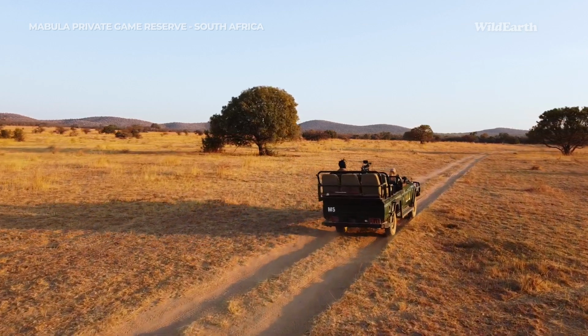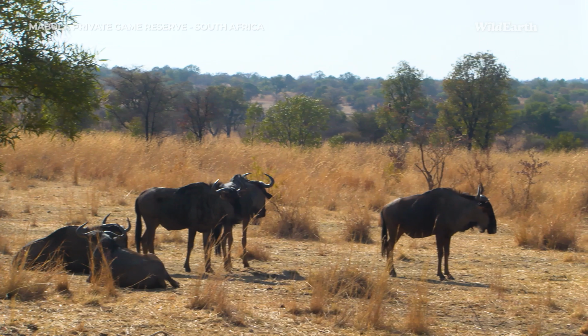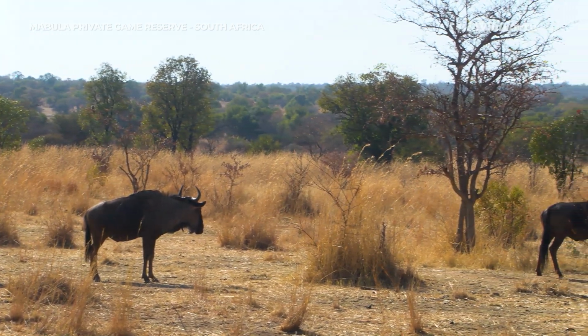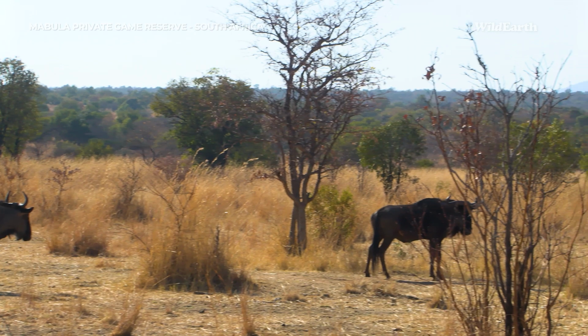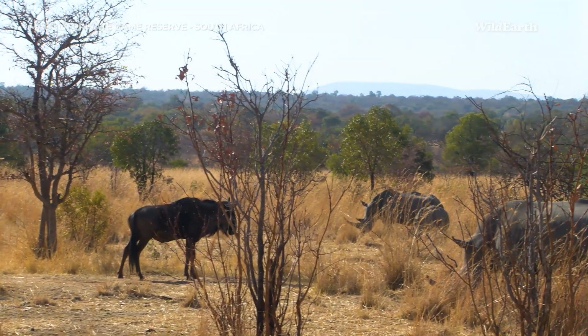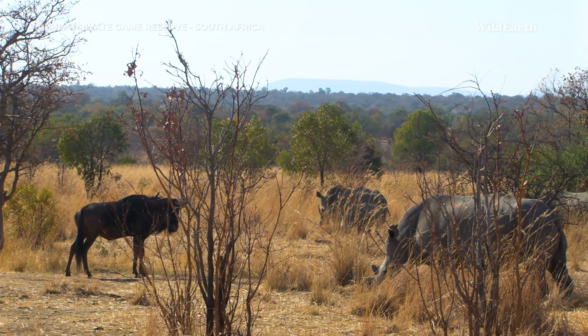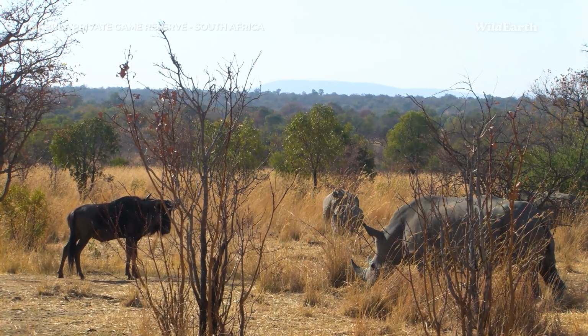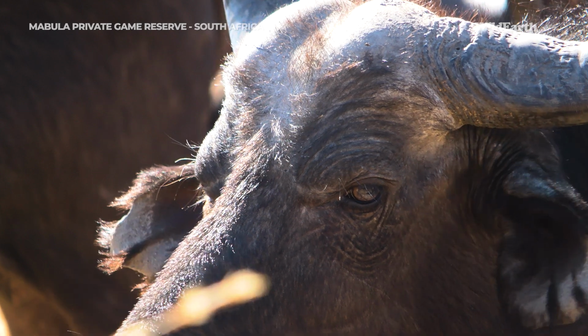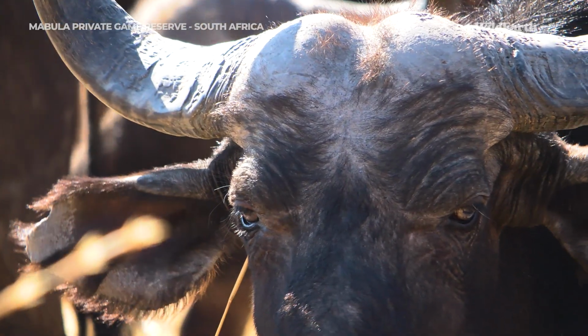Okay, so we've just got a lot of wildlife here. Wildebeest, buffalo, and some rhinos. A lot of vocalizing, meeting and greeting sounds. The sounds around us are pretty epic right now. You can hear the little baby rhino giving a little bit of a squeaking vocalization. We've got the buffalo moving towards us.